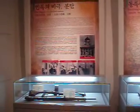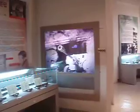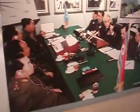Inside the DMZ Theater area, you get a bit of a history museum of what's been going on along the DMZ. There's a brief history here, the tragedy of the Korean War, the ceasefire period, and films of the battles. There's a diorama of the Panmunjom Joint Security Area, along with other information. It looks like the theater's letting out, so we'll just proceed along here.